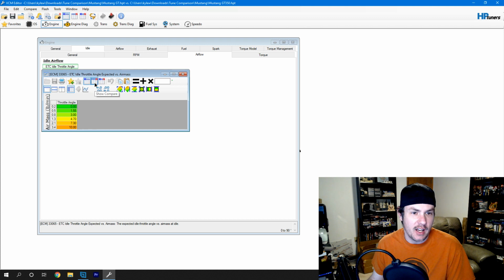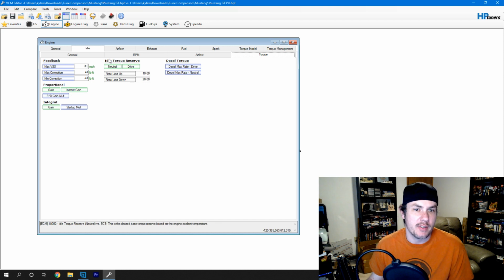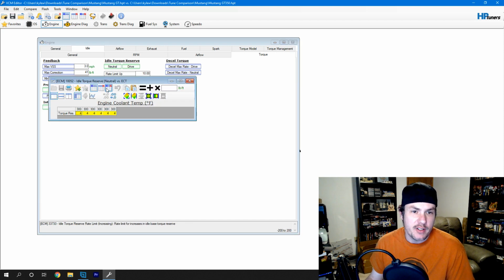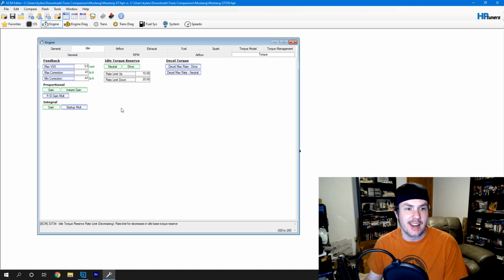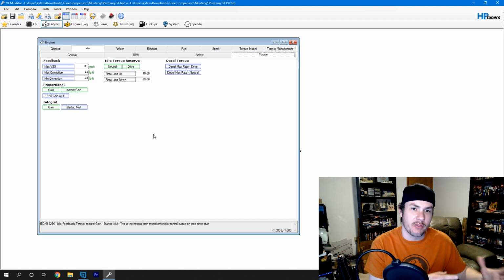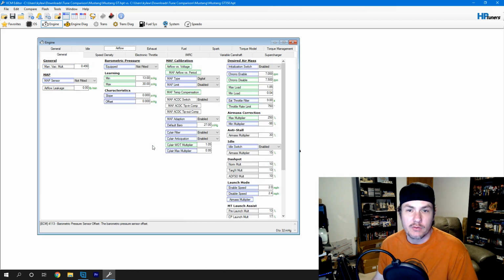And so we've got more airflow from the looks of it on the GT350 than we do on the GT. Not surprised. That motor should be breathing more. And then, of course, we've got the torque reserves. Expect those to be higher. They are, that's all standard stuff that we see whenever we go from a less powerful motor to a more powerful motor. We kick over to airflow.